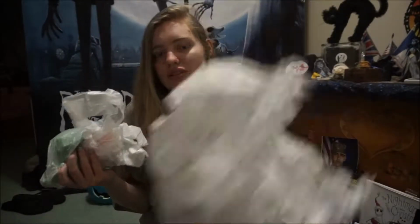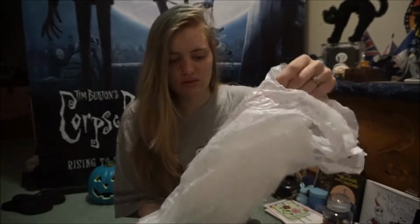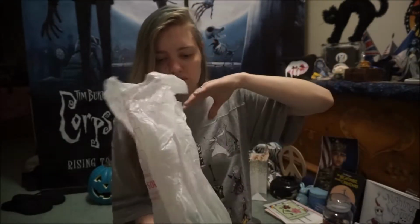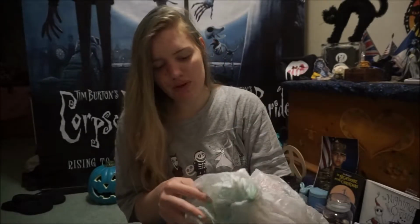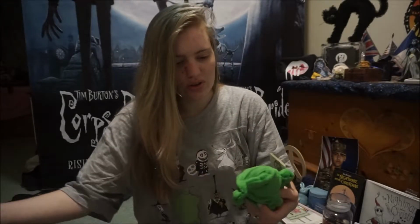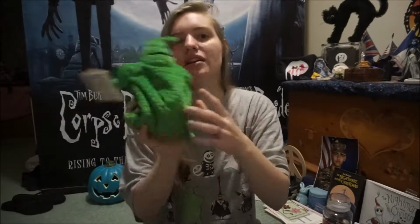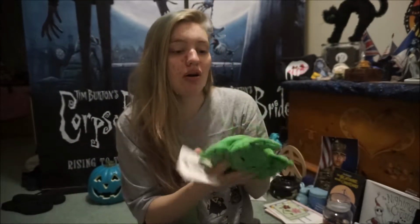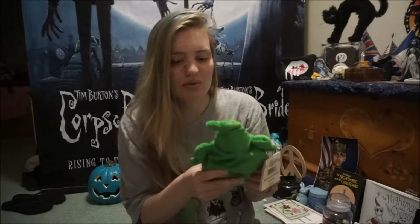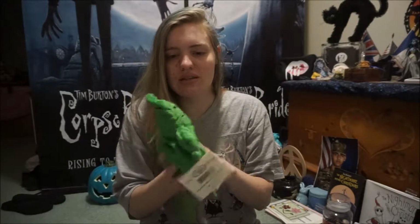So I was unwrapping this little paper thing, and now it's in the bag. Oh wait, maybe this is my bigger one. Oh, this is my bigger one. Okay, so here is my Oogie Boogie. This was a lot smaller than what I thought it was gonna be. I knew it was gonna be 8 inches, but I thought it was gonna be bigger than this. But it's still really cool.